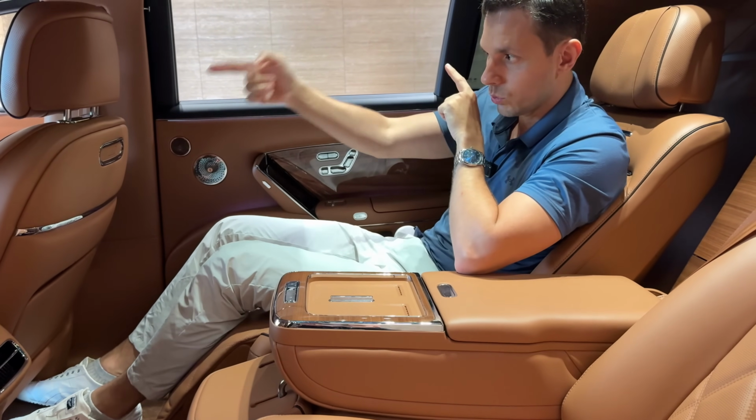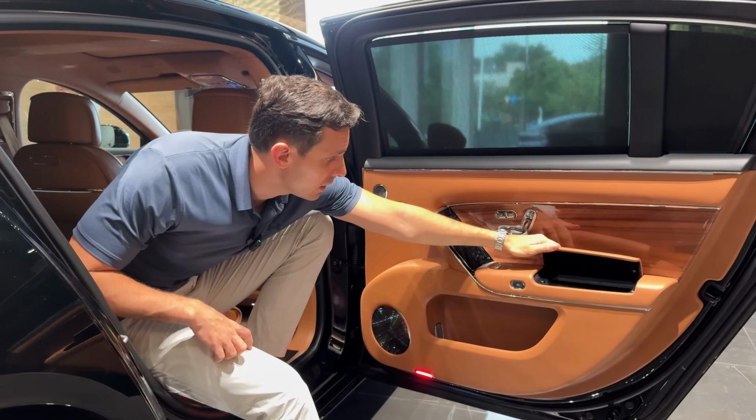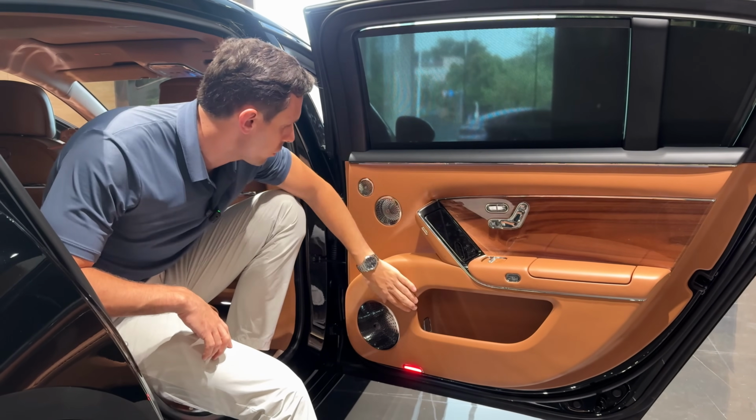I can move the front seat forward. Leather pillar and metal threshold. Leather. Here is a piece of wood. I have a box at the back on the right. Here too, everything is completely covered with Napa leather from top to bottom, even inside.